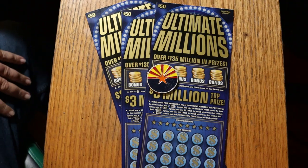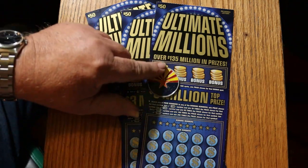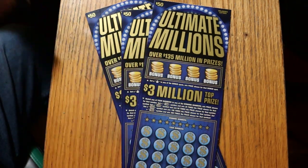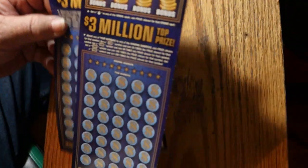So, it's a match your number, the winning number. Find the 20 times, 50, 100, or 200 times symbol, win 200 times the prizes. And you have these bonuses up here. Get a money bag there and you win the prize. So we're going to see what happens this time. And let's get this show on the road, as they say.